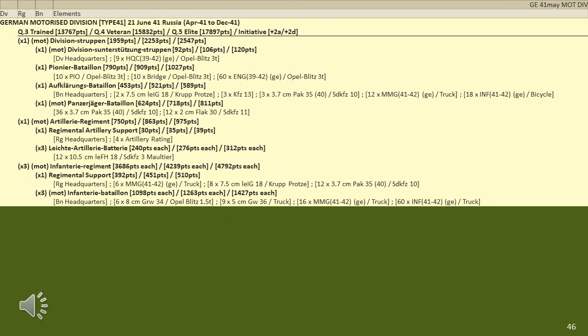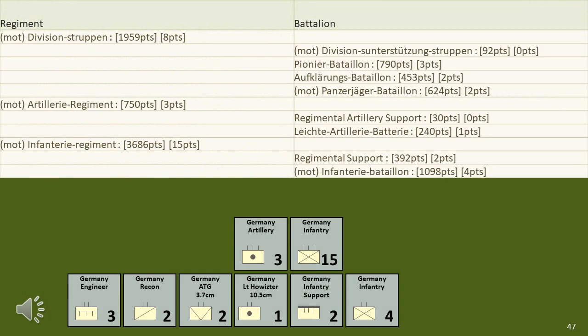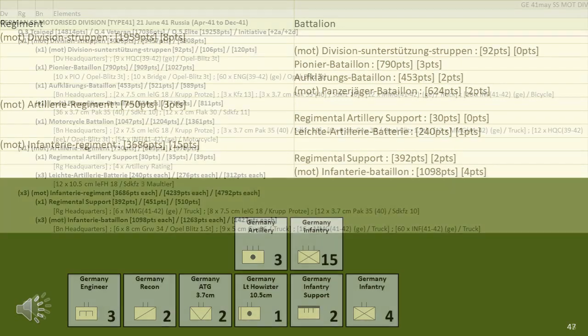More significant changes occurred to the motorised divisions. After the French campaign, there were quite a few changes implemented in these divisions. The anti-tank and infantry regiments were beefed up, but the division lost its medium howitzer battalion, at least for the initial parts of Operation Barbarossa. The changes were that the anti-tank battalion was beefed up, but the 15cm artillery battalion was lost. The infantry regiment was also significantly beefed up.